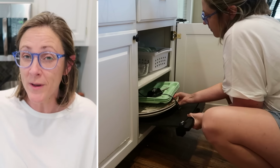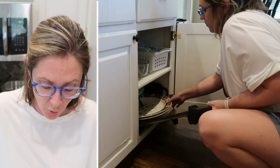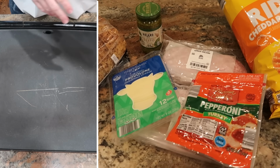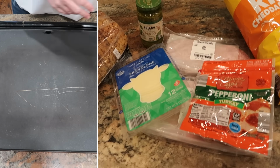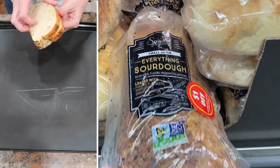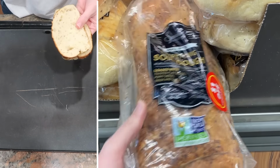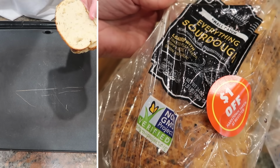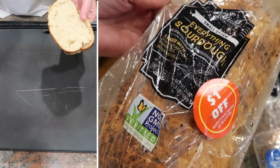And I'm gonna get my griddle out and we're gonna make some grilled Italian sandwiches. I've got my griddle nice and hot. It's ready to go. I am using this everything sourdough. When I planned out this video, I was using the Walmart app to plan it, and then I decided at the last minute to go to Aldi instead, and the specialty breads at Aldi are a little bit more expensive, so I picked this one up because it was $1 off. It was reduced for quick sale.